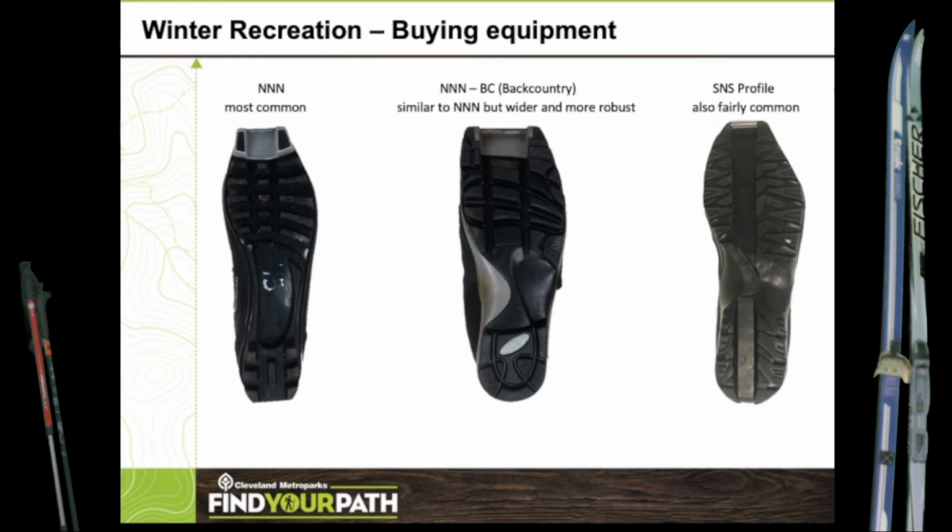And this is just some of the bottoms of that boot. The boot on the far right is that SNS style, which is another fairly common one, but it has that big channel in the center. That's because you want your heel to be loose in this environment, but you still need some control on the bottom. They need to be paired together so you're not slipping off and you have control of that ski left to right. To some degree, it also helps with ankle support, so if I'm stepping on a surface that has some engagement to it, my ankle's not going to turn quite as much when I'm cross-country skiing.